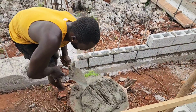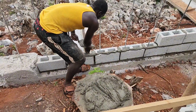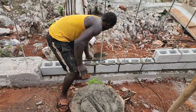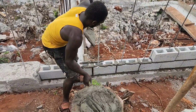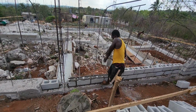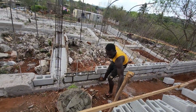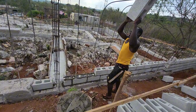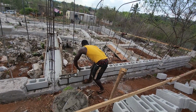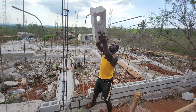That's it, it won't tear down. So the blocks are just for the walling. For the weight, it's the columns. So if you're planning to build a room or anything like that and don't put any column in it, and you put concrete decking on it, it cannot work. The building block cannot hold the pressure of the concrete decking. Make a note of that. It must have columns. So the rebar here is just to hold the wall together so it doesn't tear down. The columns are what hold the pressure of the concrete decking or the concrete slab.